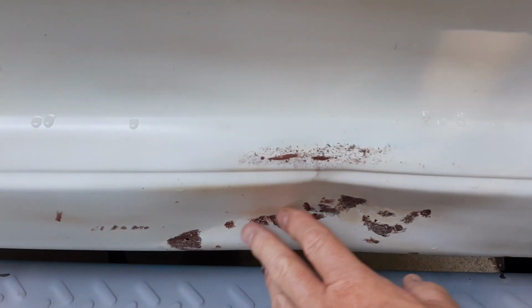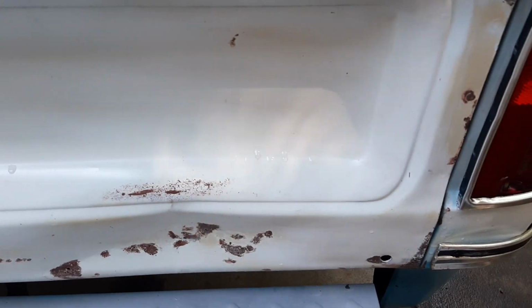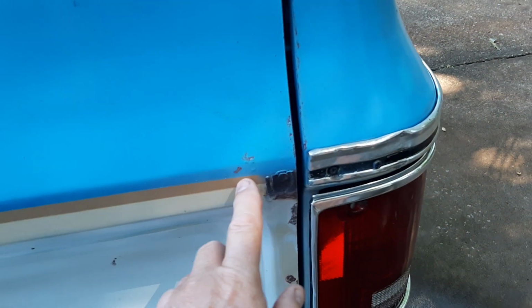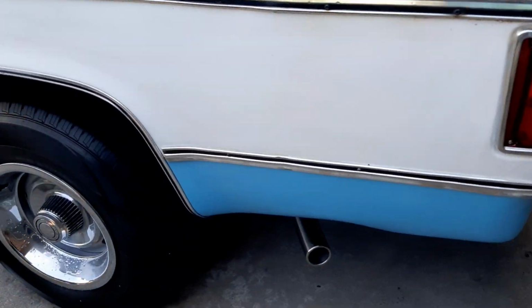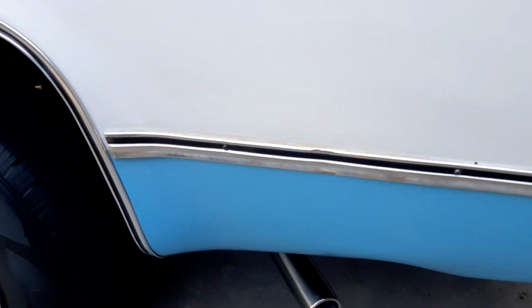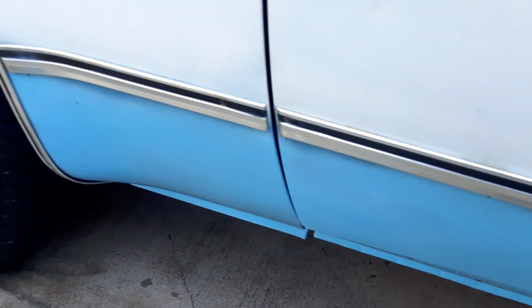Oh yeah, it's got a dent right here. I'm glad I walked around it again. It's got a dent in the tailgate. And I'm missing this bed chrome that goes around through here. That's why I didn't paint this, the bed chrome. Boy, I'm glad I walked around this again, because that would have bothered me. I'm trying to show you typical C10 rust spots. Here, I put a little brown patina on there. I'm not trying to hide anything.